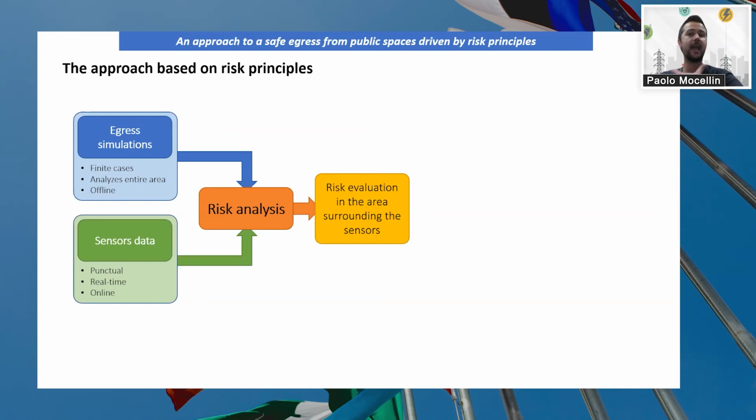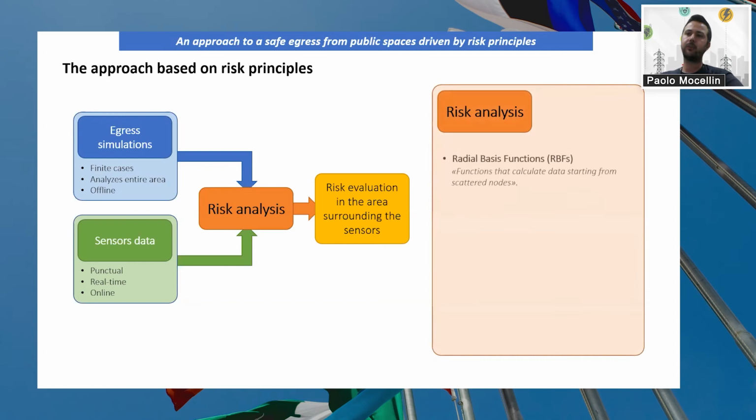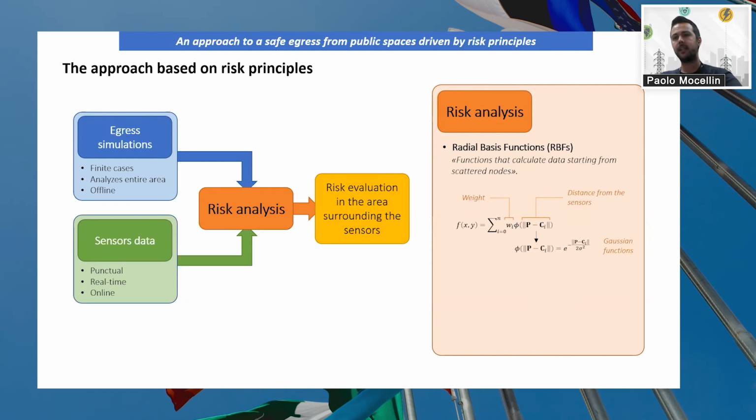The risk assessment step follows these procedures and makes it possible to indicate how a risk index spreads along the open public space. Without going into much detail, the model for risk analysis is based on the so-called radial basis functions. They are determined by Gaussian-based functions that embed the distance from the sensor and weights that are assigned according to anomalies detected by sensors with respect to the base case simulated. In this way, we can map in space and time a risk index after a triggering event has set in motion the crowd. Let's see this approach through a case study.